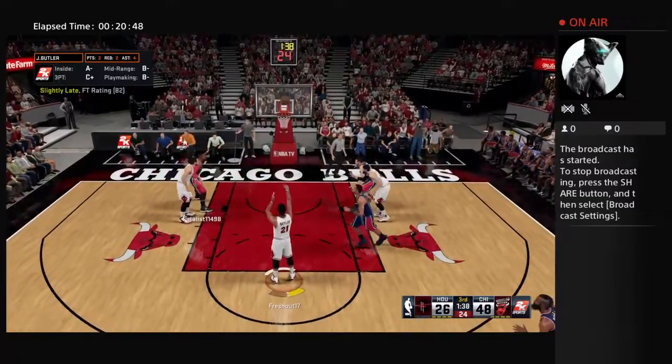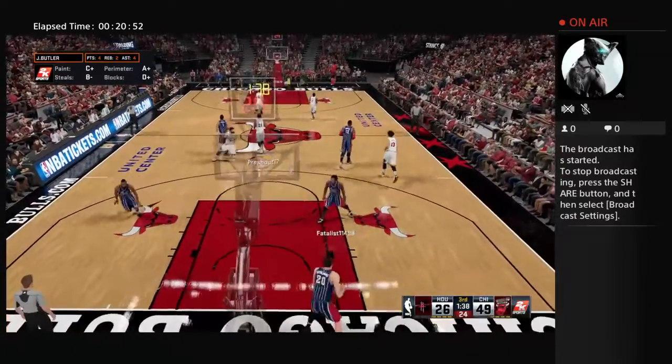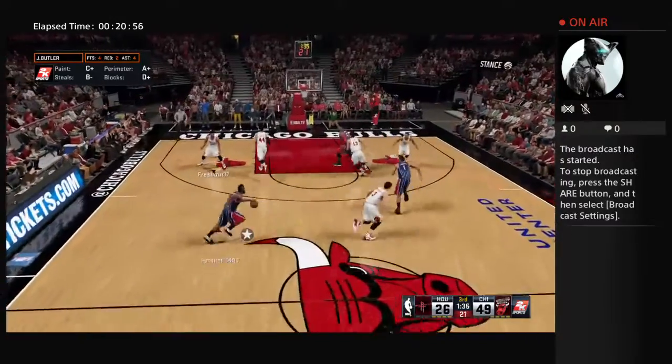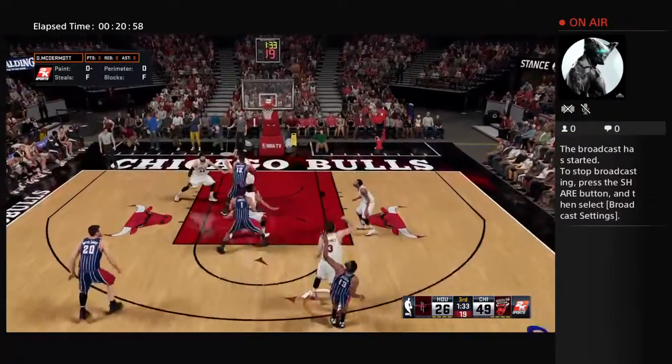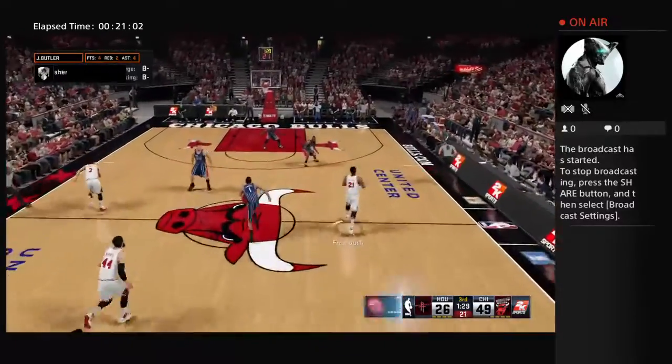Here's what Chicago's going with right now. Joakim Noah, he's checked in for Gasol. Mirotic comes in for Portis. Doug McDermott, he's checked in for Dunleavy. And it's Brookson for Rose. And here's Harden for three.